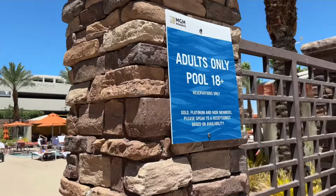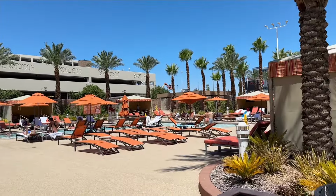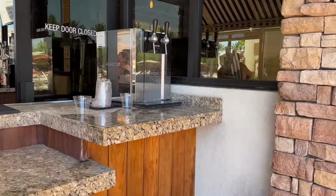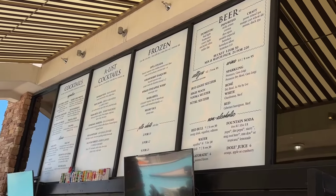They do have an adults only pool. This one is more for card members like Platinum and Gold and stuff. Their water station is located over by the bar and grill. And this is an idea of some of the prices that they have. I thought it was pretty reasonable actually compared to other pools.